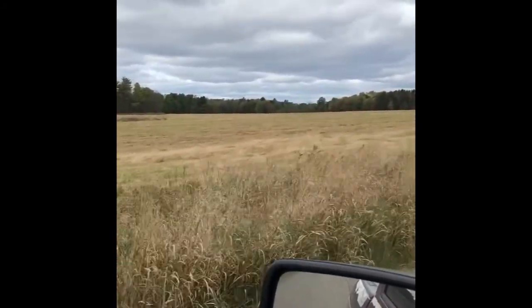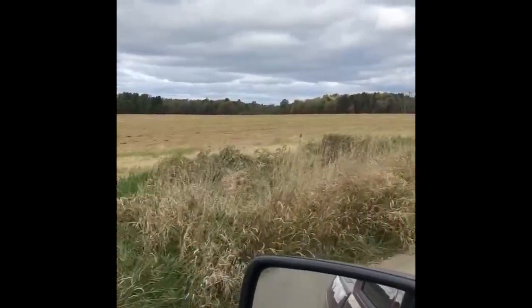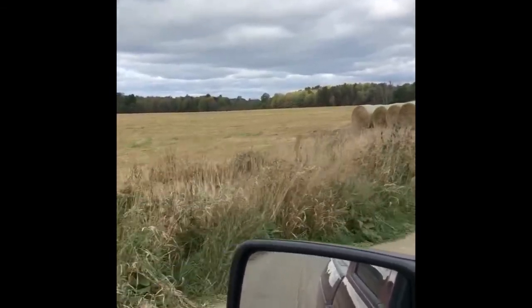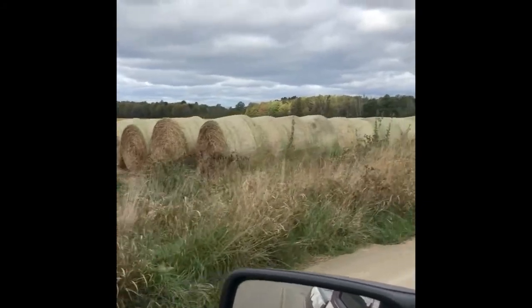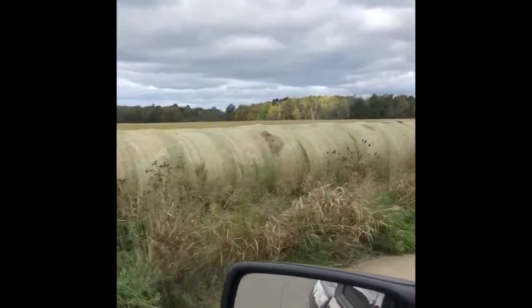As we wind up here, you'll see where we've gathered our bales for our staging area to go ahead and load out. Most of our production is done in large round bales, even though large square bales are the most efficient way in this part of the world. We find this works for us.